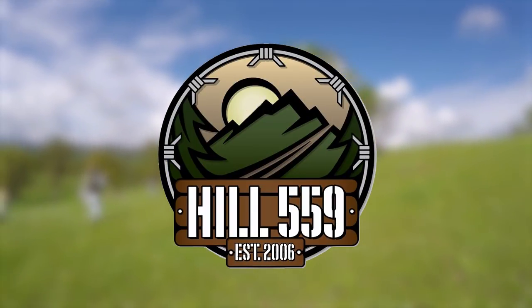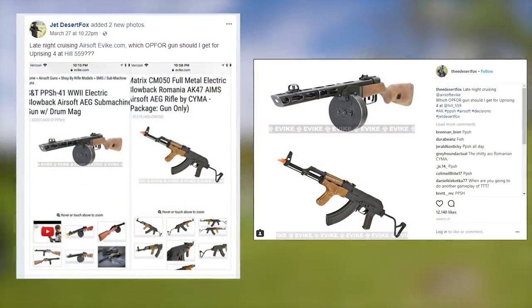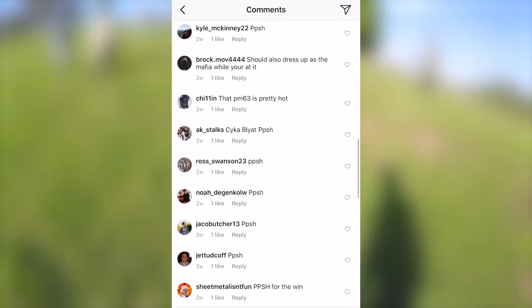Today we're playing at Hill 559 for Uprising 4. About a week before the game, I asked on Facebook and Instagram whether you would like to see me use an AK-47 or PPSH-41. The majority of you chose the PPSH-41.